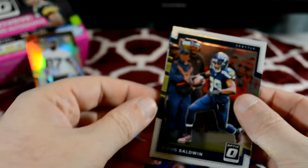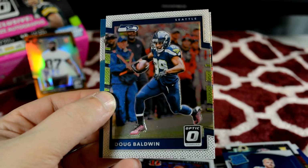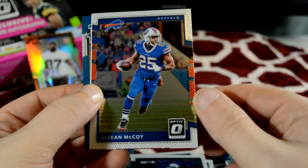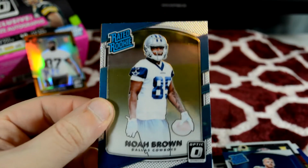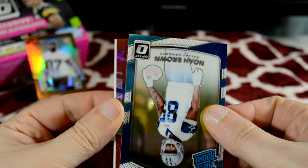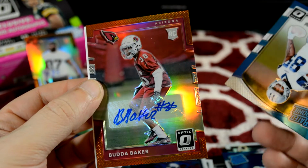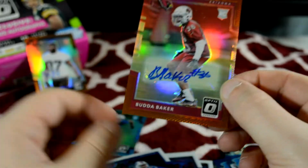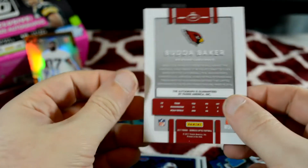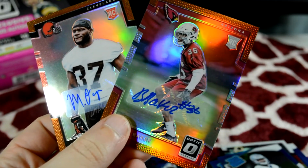Let's see what we got out of the second pack. Start with the Doug Baldwin. Sean McCoy. Noah Brown, rated rookie. It's probably going to be upside down, too. And it is Cardinals. Budda Baker. Budda Baker for the Cardinals. I recognize the name. Not numbered. So both autographs on sticker. At least they're pretty decent looking autographs.